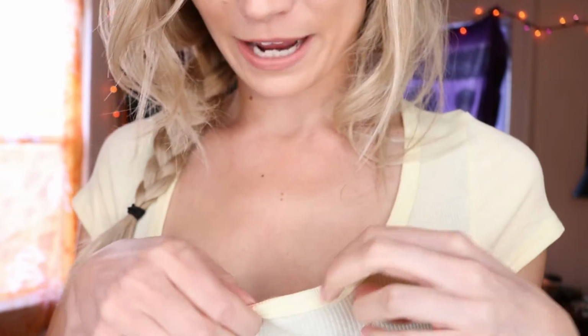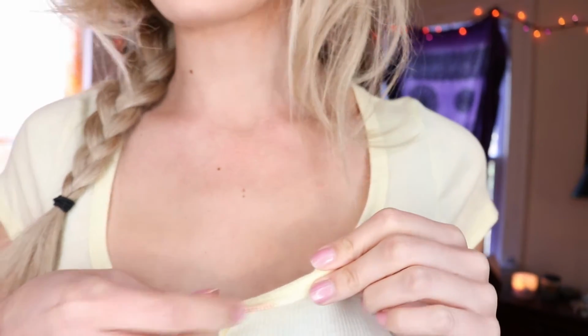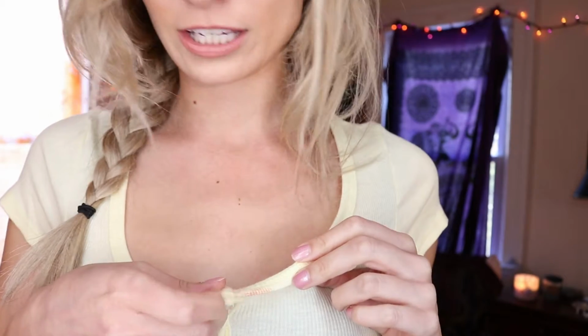I don't know if you guys can see this, but I actually just got my lipstick on this shirt, which is like brand new. That's really cute.